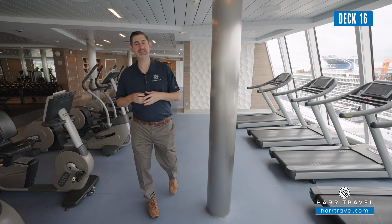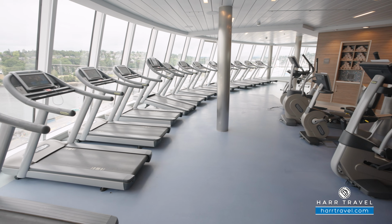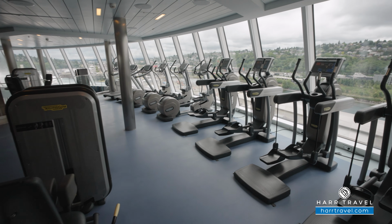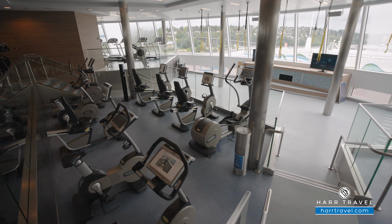You'll find a full fitness center here on board. They have a wide variety of equipment to choose from. It's quite comprehensive. So all along the windows, you're gonna find cardio. You've got treadmills over here. On the far side, you're gonna find ellipticals, stair steppers, you've got a rowing machine, and several different types of bikes down the middle.